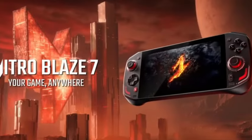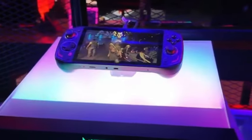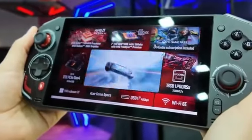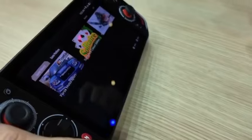When it's not struggling to keep itself powered, the Nitro Blaze 7 provides an excellent gaming experience. The 144 Hz refresh rate combined with FreeSync support means no screen tearing or stuttering, even in fast-paced action games. The display is sharp and the colors are vivid, which makes everything from retro platformers to AAA titles look stunning.